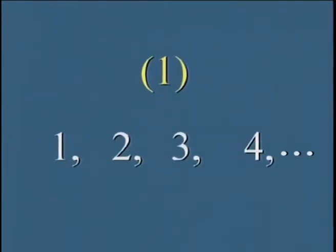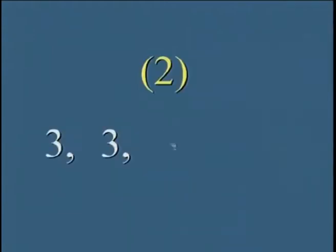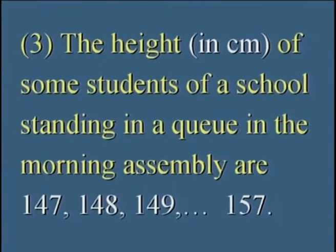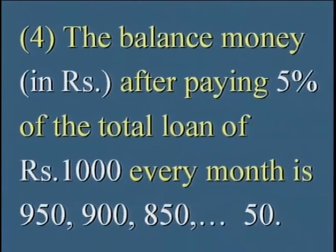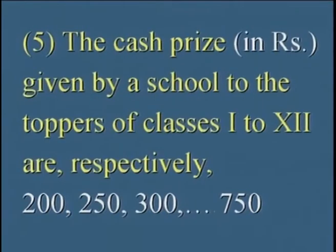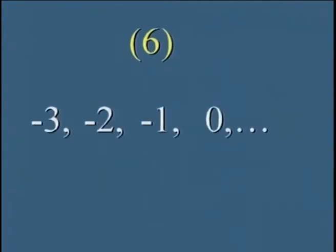In the first, each term is 1 more than the term preceding it. In the second pattern, all the terms in the list are 3, that is each term is obtained by adding or subtracting 0 from it. In the third case, each term is 1 more than the term preceding it. In the fourth, each term is obtained by subtracting rupees 50 from the preceding term. And in the fifth case, we have to add 50 to get the succeeding term. In the last case, each term is obtained by adding 1 to the term preceding it.